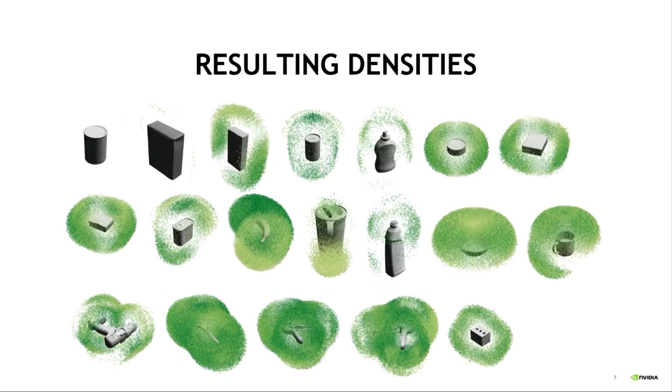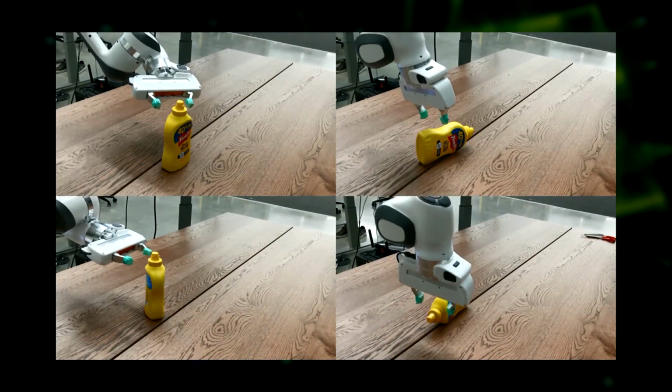So as a result, you get those densities about the objects. And each little point is basically a successful grasp, and the coloring is based on how much the object moved during the post-grasp shaking or in the pre-grasp interaction. And you can use these densities now to actually compare these different samplings.